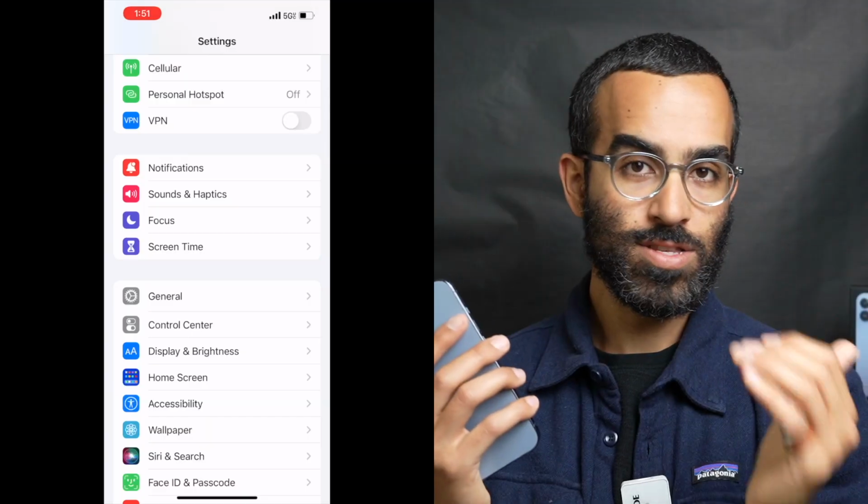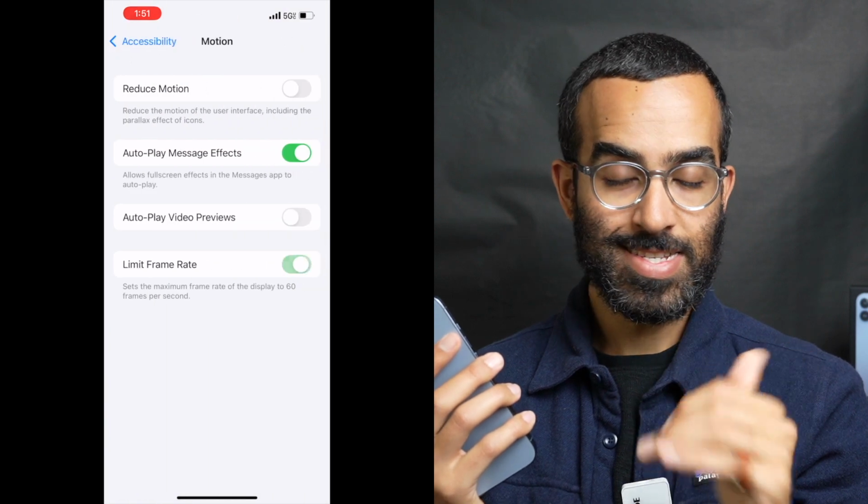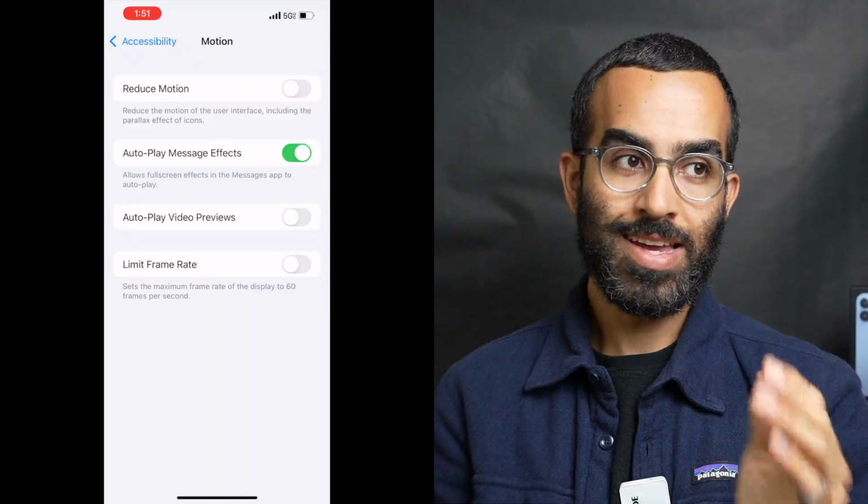Now, because the iPhone 13 Pro models are not locked at 120 hertz, you can go into your settings and lock it at 60 hertz if you want, to where it's just 60 hertz across the board. But it has 12 different variable refresh rates from 10 to 120, depending on what you're doing, really to compensate for battery life and performance of the phone altogether.